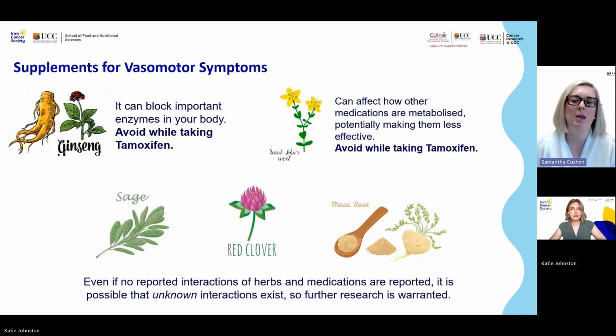And the final herb here I wanted to mention is St. John's wort. St. John's wort is a herb that's been used for years, and it's often used to treat depression and anxiety. From a menopausal point of view, it's been used to treat hot flushes and sleep issues. However, due to some of the properties within St. John's wort, it can interact with cancer medications in particular, including tamoxifen. It can make them less effective in the body. So that is why we would say avoid St. John's wort while you're taking tamoxifen as well.